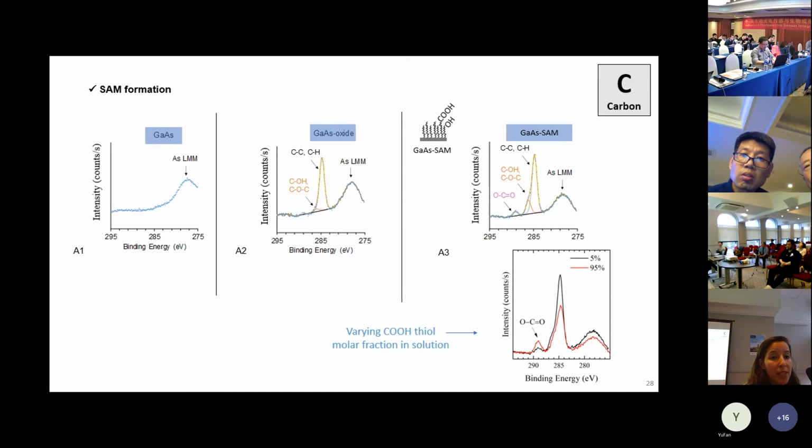So here we're looking at carbon. The first plot we can see just bare gallium arsenide without an oxide layer, and this blue peak we can see is not carbon, this is the Auger peak coming from the substrate. And then if we look at a sample that was exposed to the atmosphere, there we can see some carbon contamination, and we can see again the peak coming from the substrate.